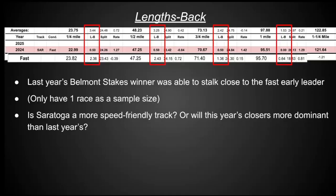So taking a look at lengths back, last year's Belmont Stakes winner at Saratoga, going 10 furlongs, was able to win sitting much closer to the leaders, with the pace faster than the averages for either the longer traditional 12 furlong stakes as well as the shorter 9.5 furlong Preakness Stakes. So again, last year's Belmont Stakes was run much faster than the average Belmont and the average Preakness, and the leader was still able to sit much closer on that Saratoga racetrack and go on to win.